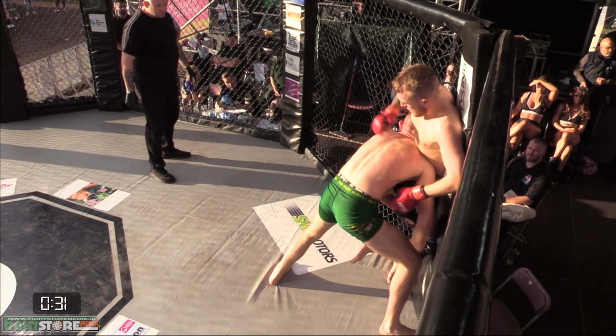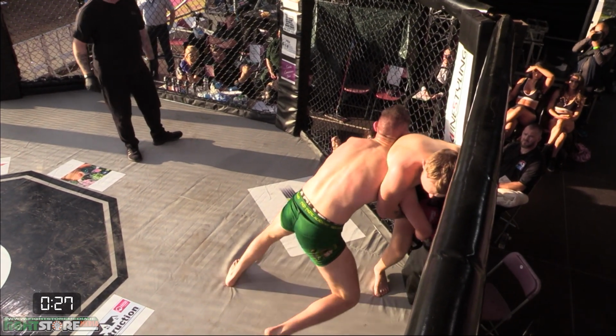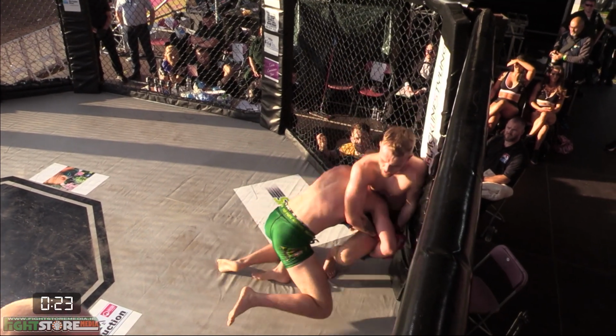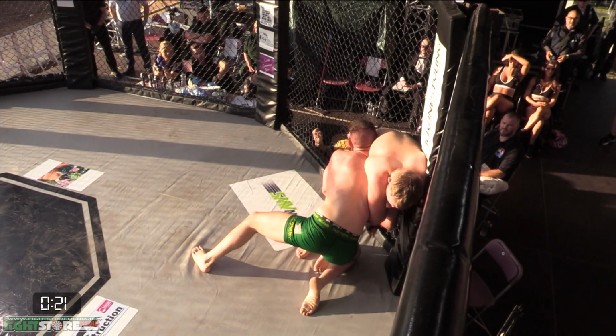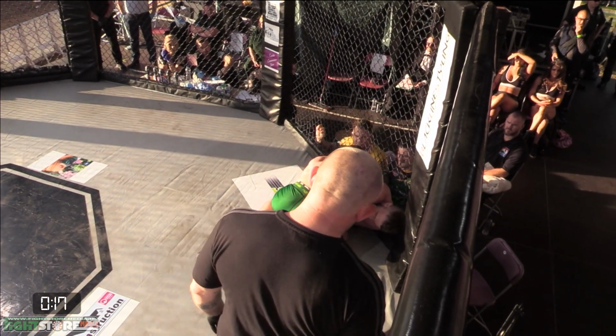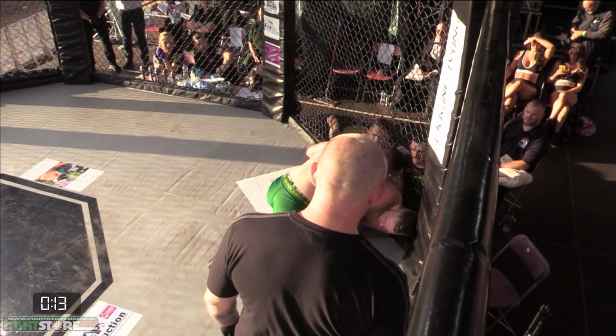Potential takedown here for Devlin. Looking to get the hands together for this double. Again, the story of the second round has been all about that Kimura grip. Tate going for it again. So the takedown is there. Steps across the legs, but still holding on to that Kimura grip.